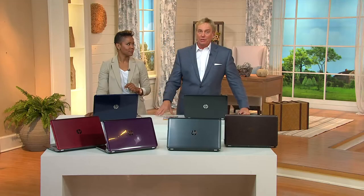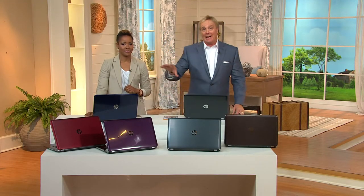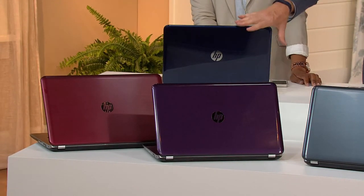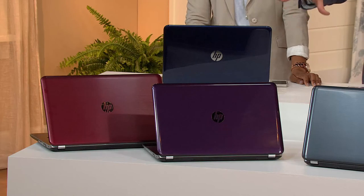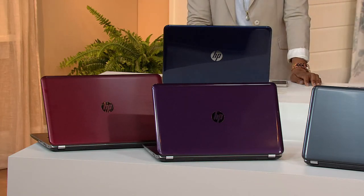All right. The blue and the purple and the red and the 17 are getting limited. While supplies last means 600 people are on the line. We're going to have to take one of these off in a second, the 15 or 17, because the purple is going quickly.